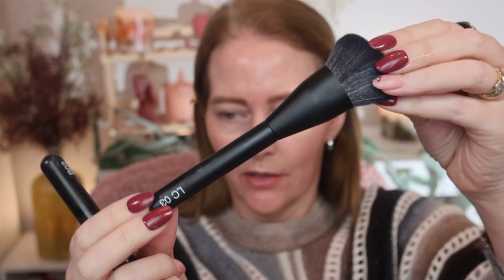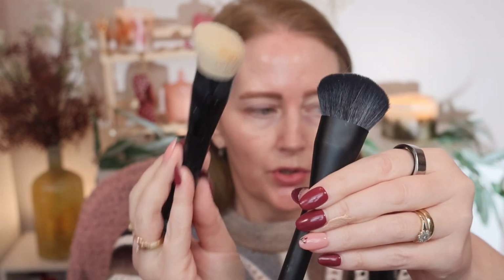We do now have the new Rapha brush, the LC03, which is the final version of this brush. This one was not so popular. This was the very first in the series, but if you did get this, I find this is my number one for skin tints and lightweight products like this. Straight away I prefer applying it with the brush just because of the feel.